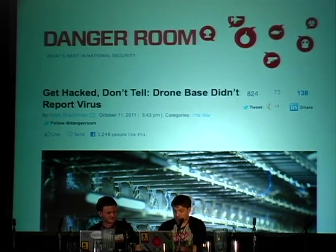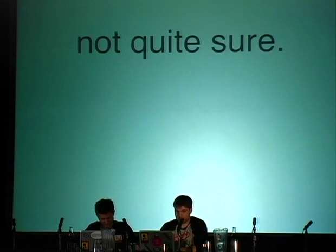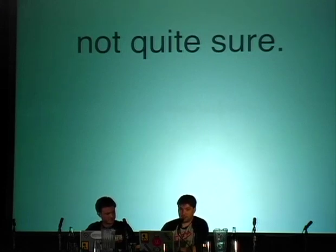So what was the source of the virus? The military is, quote, "not quite sure." They believed it entered at some point from the wild, and they don't know if it was specifically targeting the drones, but it entered through some other process. So that takes care of the first half of Lewis's quote.